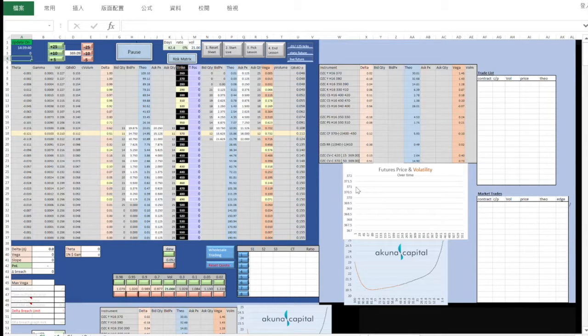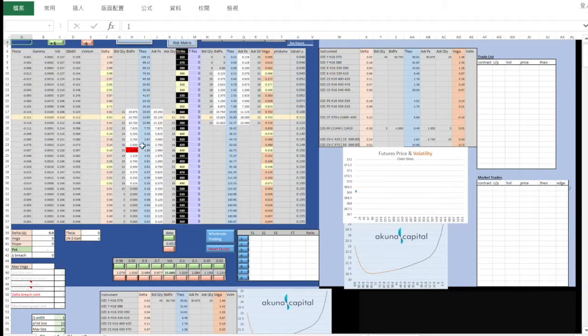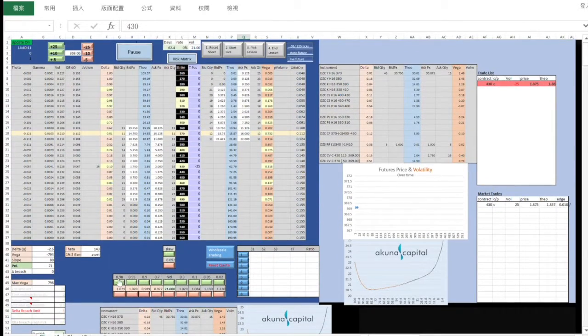We take advantage of this option position to sell an extra amount of out-of-the-money options. The big price for the 430 strike becomes red. It means this is the best price available in the market right now. So we trade against it by selling.